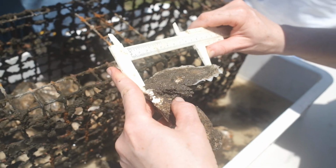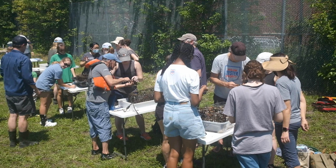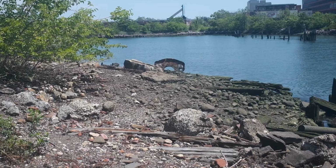So my name's Rob Buchanan. I work for Billion Oyster Project, and we're an education and restoration nonprofit. We're trying to put 1 billion oysters back into the harbor and trying to engage 1 million New Yorkers in that whole project. And right here in Bushwick Inlet behind me, you can see a little float out there.